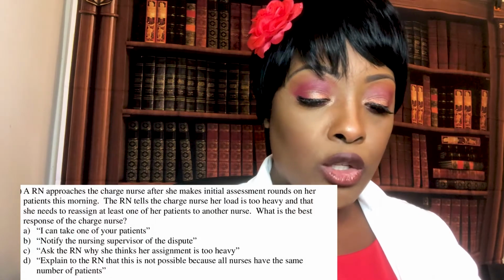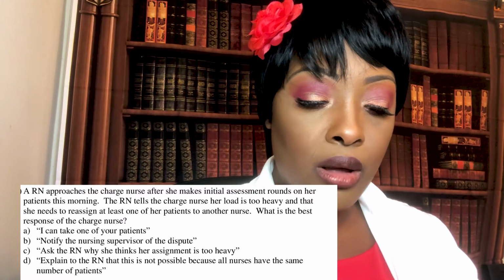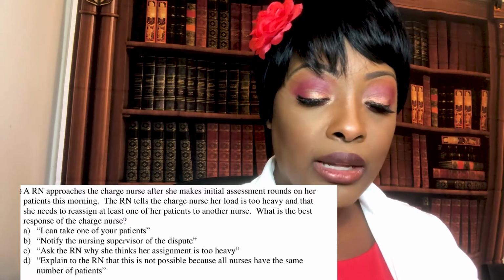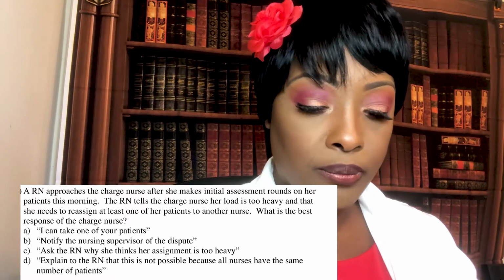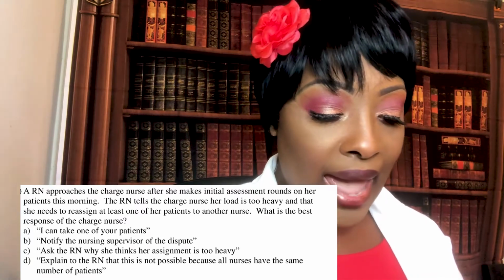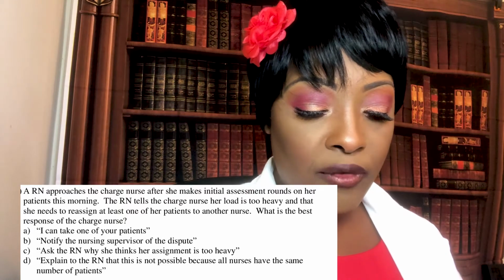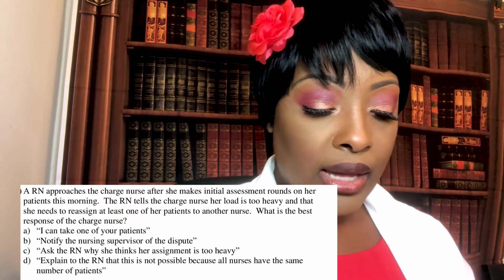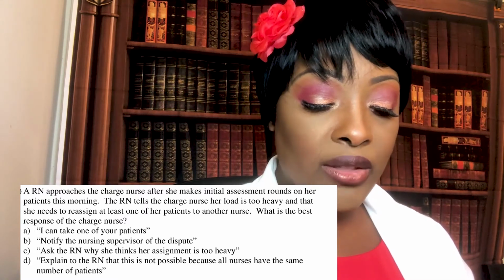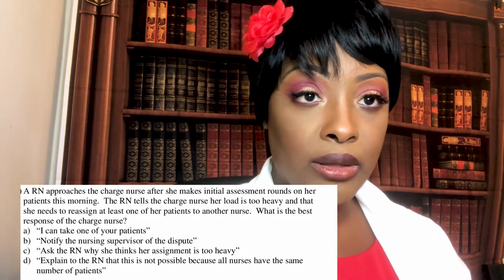A RN approaches the charge nurse after she makes initial assessment rounds on her patients this morning. The RN tells the charge nurse her load is too heavy and that she needs to reassign at least one of her patients to another nurse. What is the best response for the charge nurse? A, I can take one of your patients. B, notify the nursing supervisor of the dispute. C, ask the RN why she thinks her assignment's too heavy. Or D, explain to the RN that this is not possible because all nurses have the same number of patients. And I'll give you a moment to think of your answer.